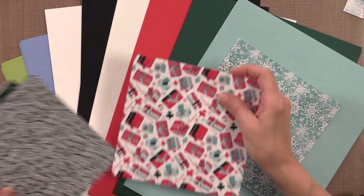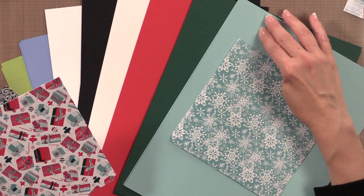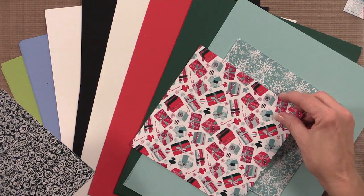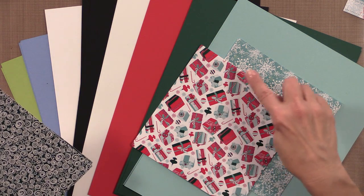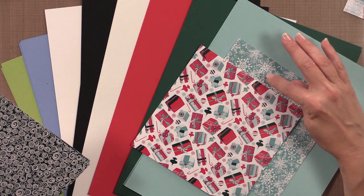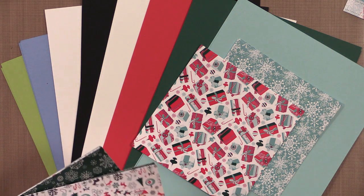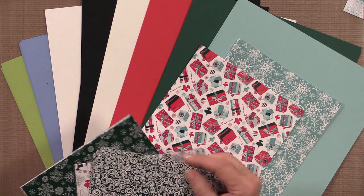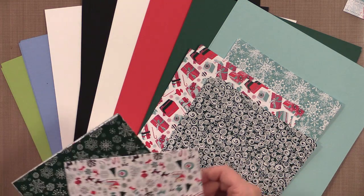Then you get some of our, and I'm not sure if I said turquoise sea or ocean mist for this cardstock, but this cardstock is ocean mist. Then you get this beautiful pattern of gifts with red hot. It's got some black onyx in there, some ocean mist, and some turquoise. A little bit of Christmas pine in there. And then you have this beautiful Christmas pine swirl. This is so pretty and fun.